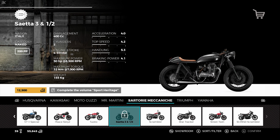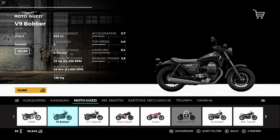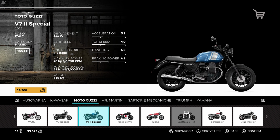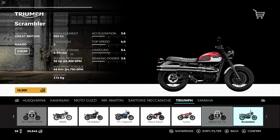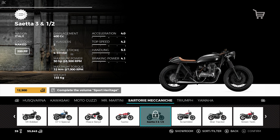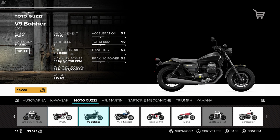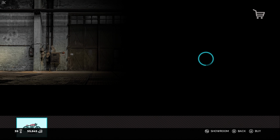We do. So that's 3.8. That's got 3.9. Doesn't weigh a lot as well, that bike. That's 162 kilograms, that bike. That's barely anything. So top speed is all 4, it looks like. It's just the difference in acceleration mainly. Oh no, that's got 4.2 there. But that's got superb acceleration, and very good braking power and handling. So let's go for that.